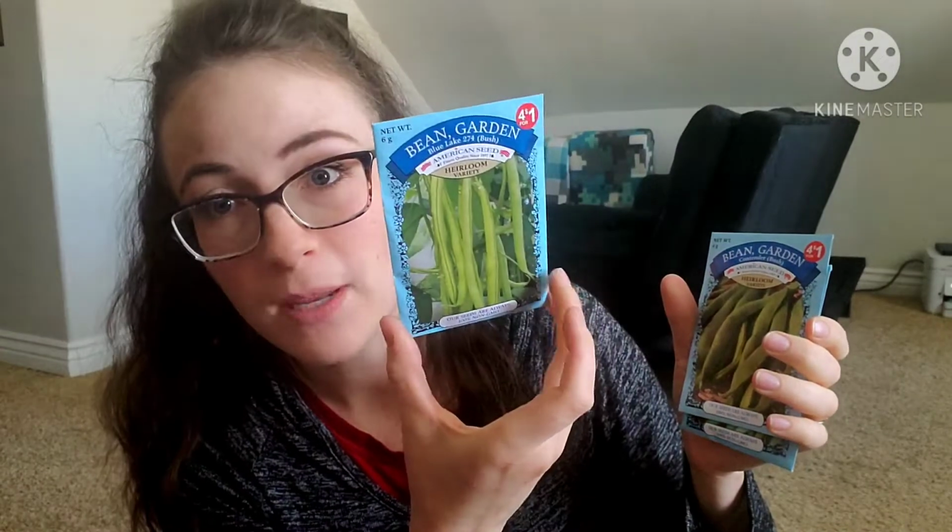That was really cool to me. I wasn't expecting to see something kind of fun, a fun color there. I was kind of expecting more of your regular green beans. This is a tender green improved bush bean. I also got the Blue Lake 274 bush bean. This is actually what I grew last year. They didn't do well. Well, they did do well until the grasshoppers got them.